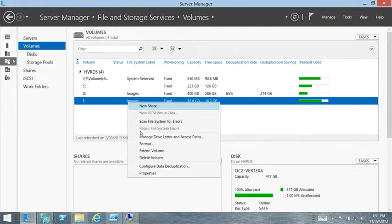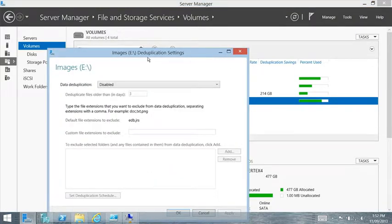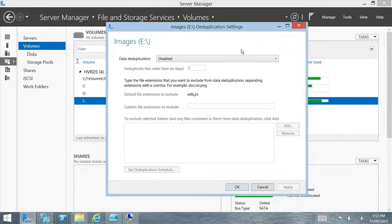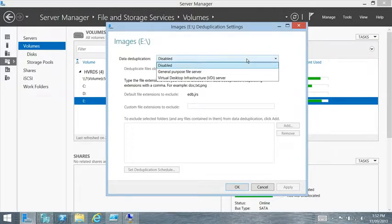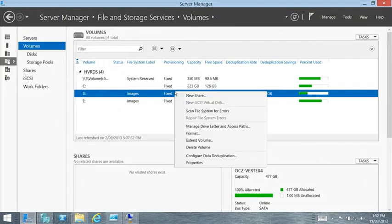Anyway, so it's essentially to configure data deduplication. It's very simple. You go and configure data deduplication on this volume, and you can do it for a general purpose file server, which is what we had in Server 2012. Now you can do it for a VDI server, okay? So for Hyper-V on a VDI type scenario. Now I've already done that, okay? And let's go over to my D drive, which I've already done that on. And I'm going to go configure data deduplication.